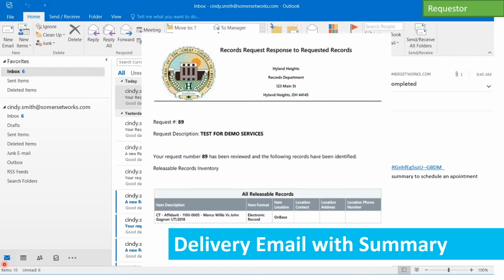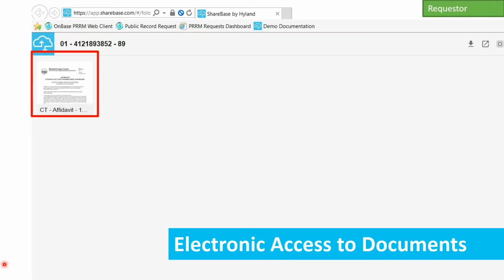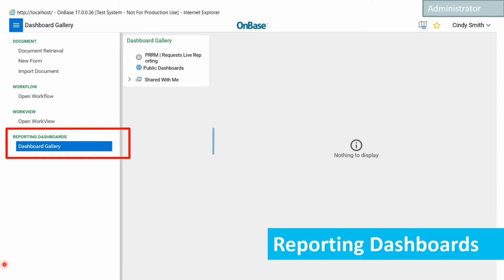And then when that person actually views this, they get that same letter I showed you earlier. And when they click the ShareBase link, it's going to take them to a ShareBase folder. That folder is going to have all of the documents that we composed, including the redactions. So we can actually pull that document up. Depending on the rights you provide, you may give them just the ability to print or see this, or they could actually download a copy to their local machine.